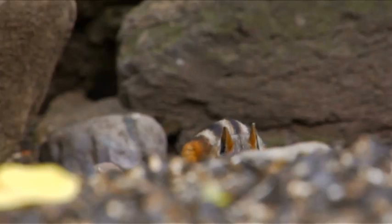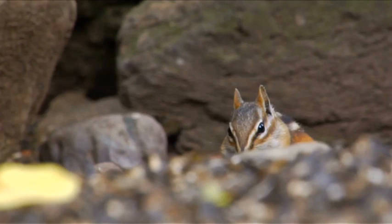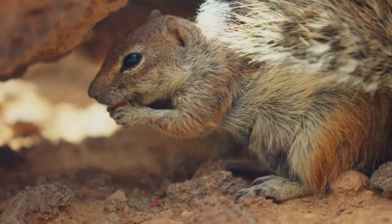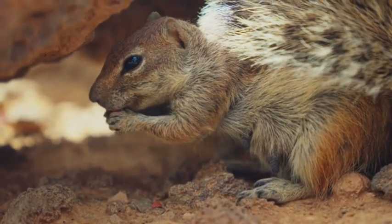These busybodies are also known for their burrowing habits. They dig tirelessly, creating intricate networks of tunnels. They excavate elaborate underground tunnels that can extend up to a meter deep. These tunnels are not just simple holes, they have multiple chambers and exits.